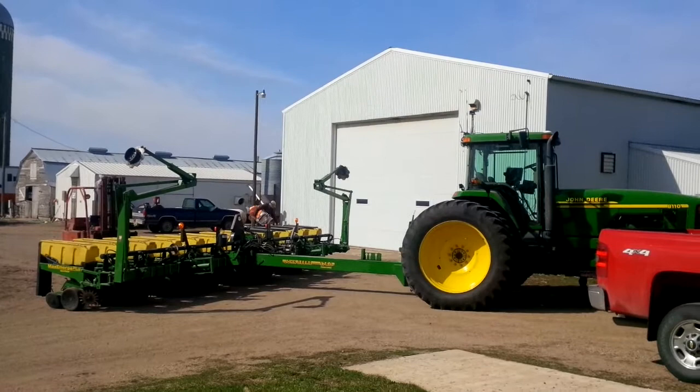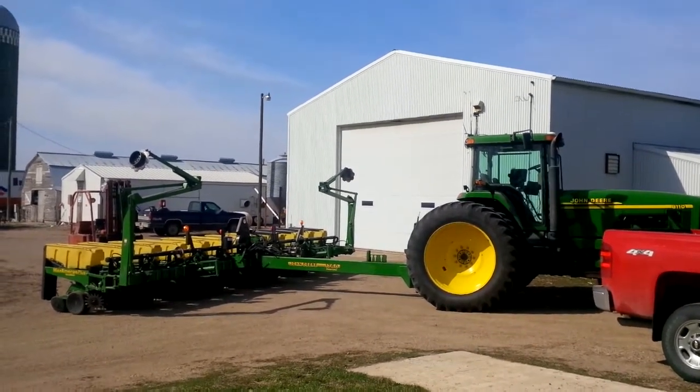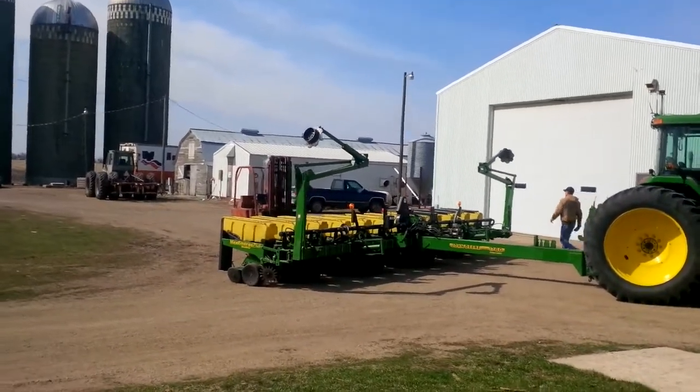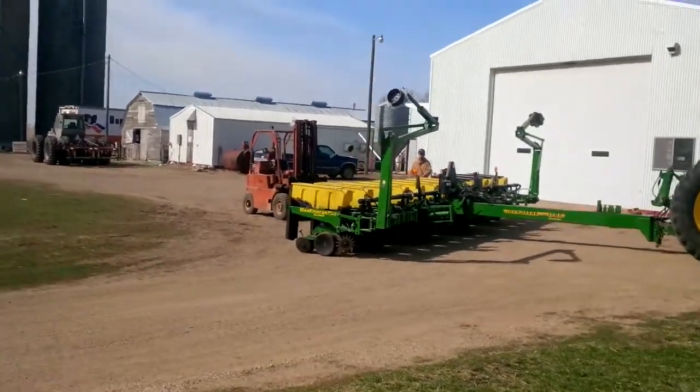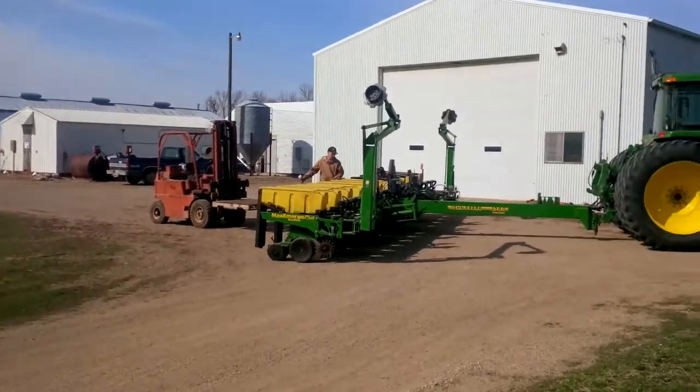So they're getting ready to go. Uncle Ty's gonna get the tractor running pretty soon. See, they had the forklift out there behind it that they brought the seed corn bags over in. See the forklift? They brought all the planters over.